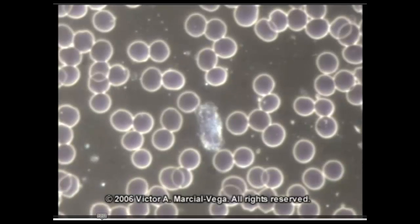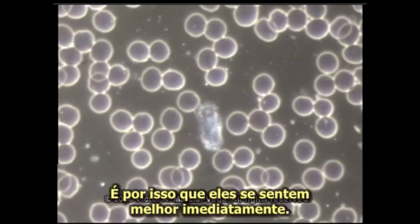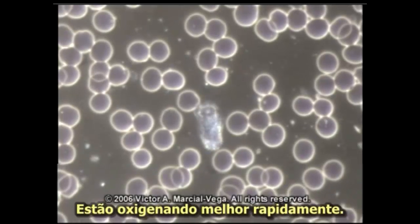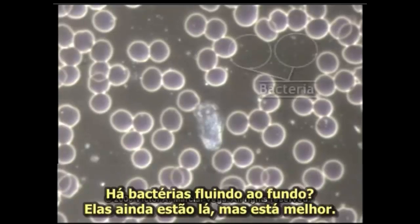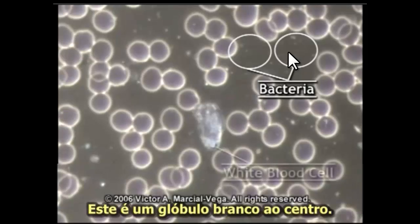The cells have separated, meaning the blood is becoming more alkaline. It's transporting oxygen better. That's why they feel better right away. They're oxygenating better immediately. The bacteria floating in the background, they're still there, but it's better.